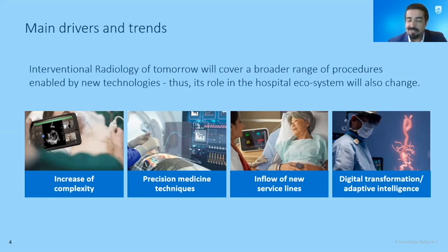But of course, it's not only limited to the better technique and the increased complexity, but it's also the digital transformation that I think you have all already noticed we have ahead of us. This will also help us to become even more connected as an interventional radiology department with other disciplines in the care delivery. So all of this will have a huge impact on how interventional radiology will be organized in the future in the hospitals.